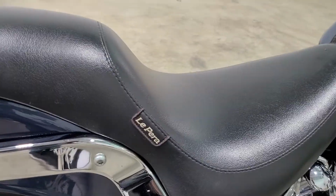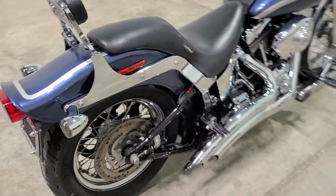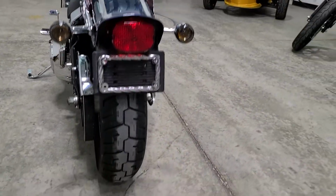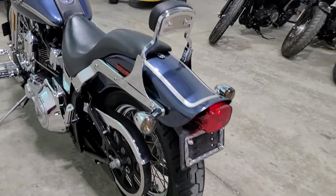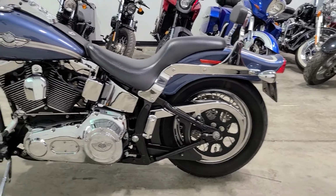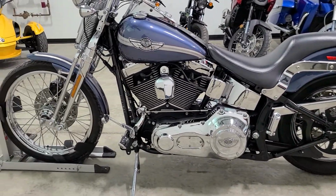Aftermarket seat, upgraded lead prop. Very clean bike. Fresh fluids, new plugs, new tune. Ready to go.